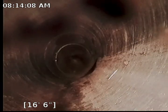And here we are at the ABS transition inside the house, and the liner looks good upstream. I'm going to pull backwards and then I will do my inspection downstream.